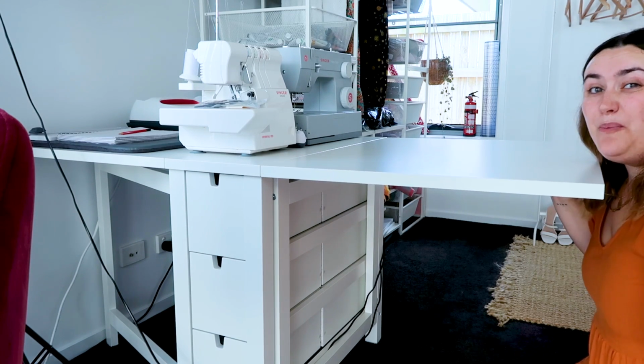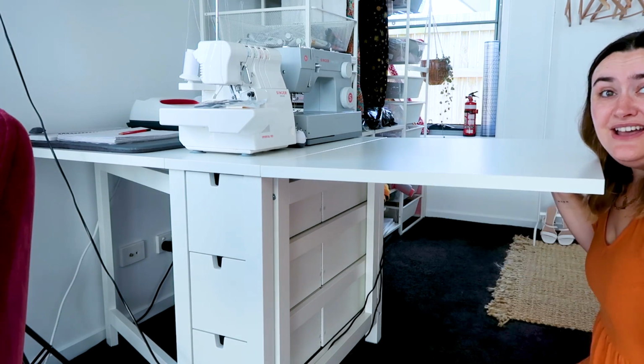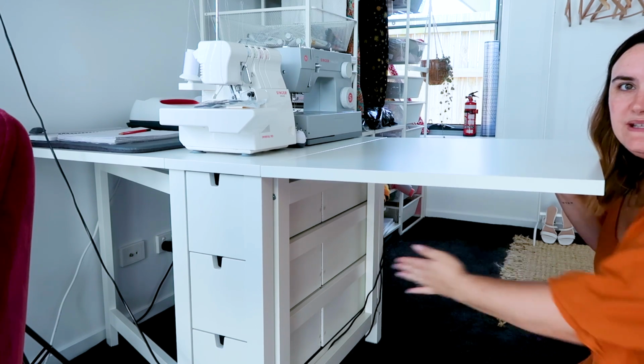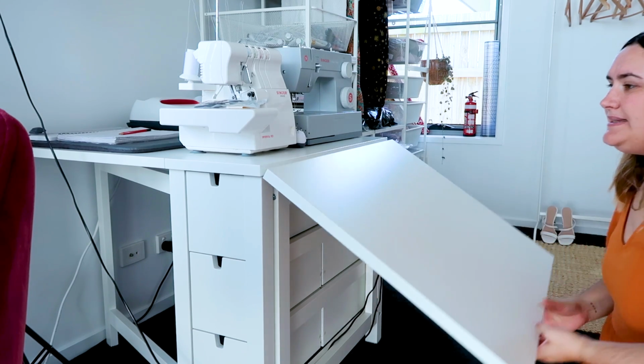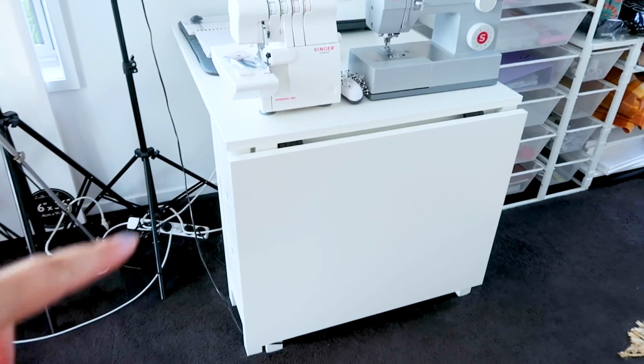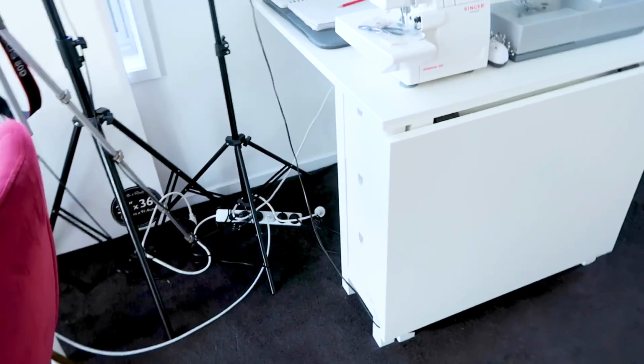So it swings out both sides, which as you can see turns into a pretty long table, and it has that one swing foot that comes out again as well. Most of the time I leave it up, but when I'm filming longer videos, like I said earlier, then I put this down.